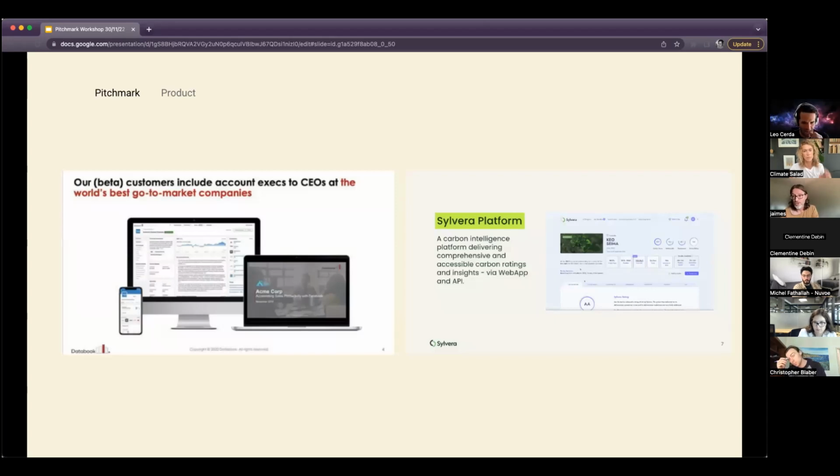Put some screenshots of a product on a page. The problem with this approach is that it doesn't really tell the investor very much about what your product is. It doesn't really dig under the hood and make it a real thing for them. It just tells them that you've built something. And in this case, it doesn't really tell them very much about it.